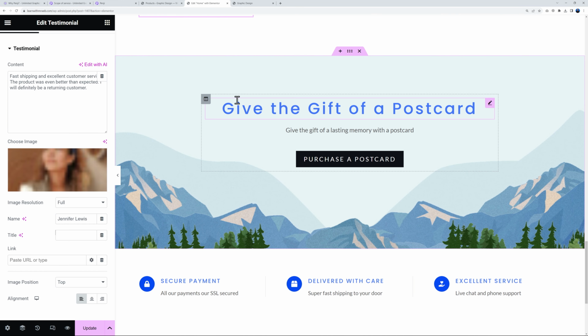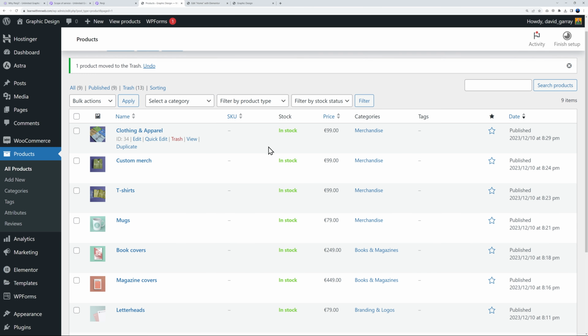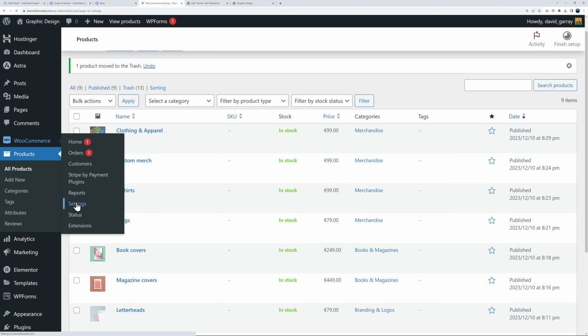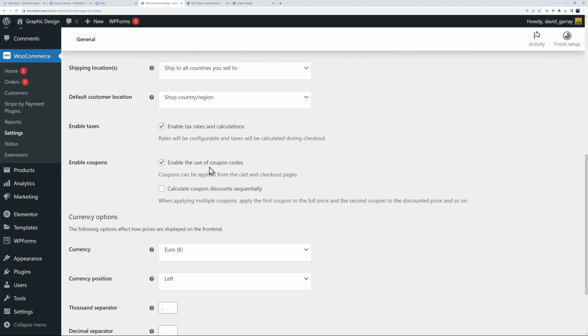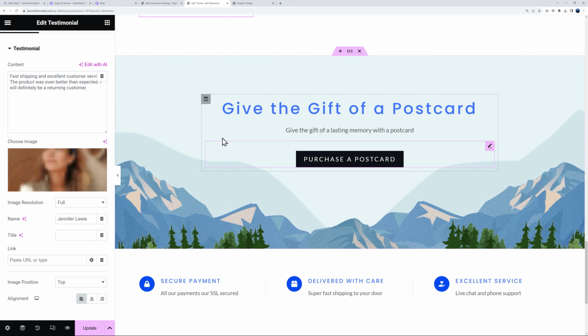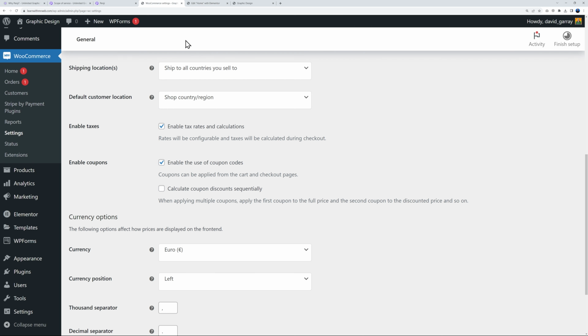So next we have give the gift of a postcard, and then a call to action button. So this is a very handy one, especially if you're planning to offer coupon codes. Okay, so let me show you first. So if you go back here, remember in WooCommerce, if you go to the settings, we had a feature to enable or disable coupon codes right here. Okay, so maybe you want to make use of this section here to promote a coupon code and to entice your visitors to purchase from you, obviously, you know. So let's do that together as an example again.